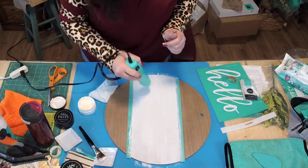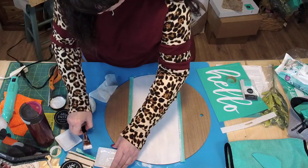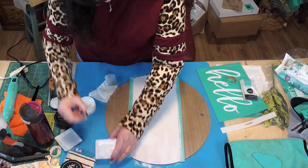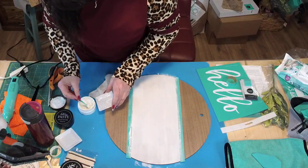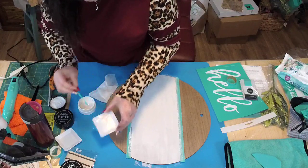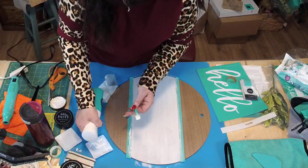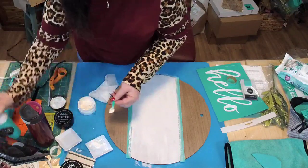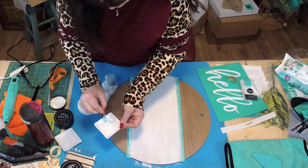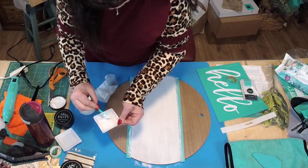And I am going to want to put a second coat on here, so let's go ahead and mix up some more. I'm going to set my brush right there. And I'm going to mix up not quite as much as we did the first time, because I'm just going to get a second coat on here so that it is more opaque. So add the water and then stir it up till it's nice and smooth.